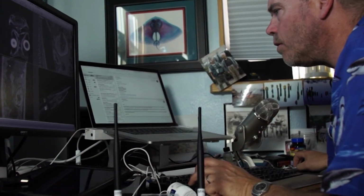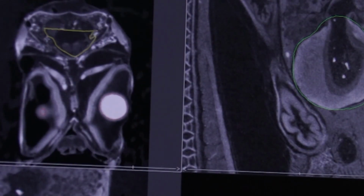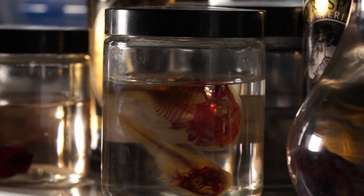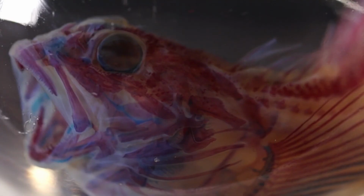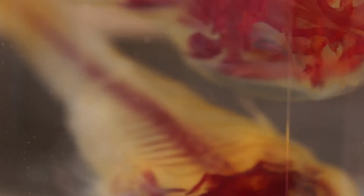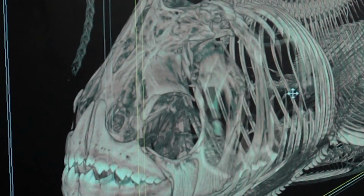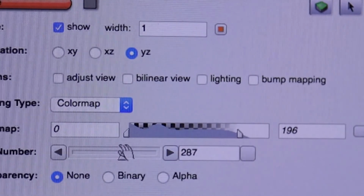I've spent a lot of my life on the interface between science and art. Understanding shape in an aesthetic way, presenting these skeletons in a visually arresting way, often leads to new insights. Why do I like that angle? Why do I like that color map? I like that color map because it's bringing out some detail that I later realized is really important.